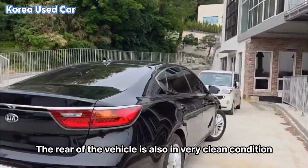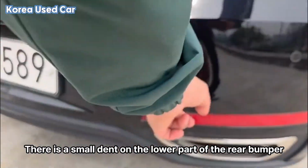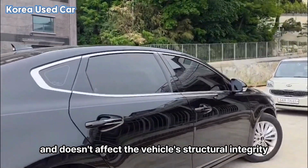The rear of the vehicle is also in very clean condition. There is a small dent on the lower part of the rear bumper on the passenger side. It looks like a typical parking-related mark and doesn't affect the vehicle's structural integrity.